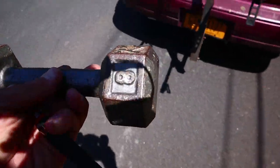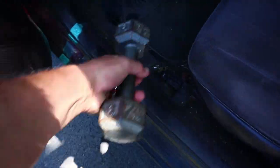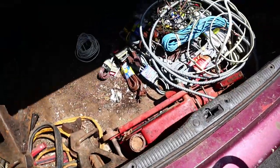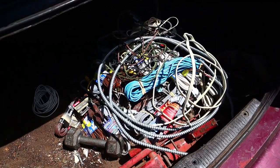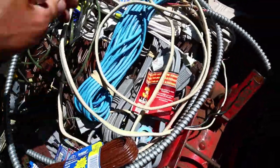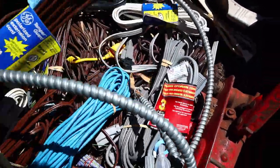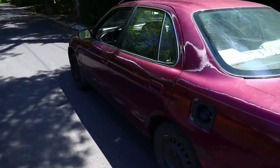But we can always use these. Love these things. It's a nice one too. It's like vintage-ish. Those are all the wires we got out of that pile. Look at this. Who has this in their house? I think that guy was some kind of weird hoarder or something. But he certainly had a big enough house to hoard in.